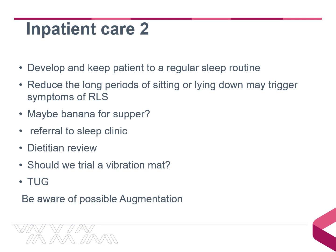Get the dietitian to come and review the patient's diet and what modifications could be made. Could we trial a vibration mat? If you're in an area that has a lot of patients with RLS, perhaps that's a research or quality improvement activity that could be considered. Include the timed up and go in all mobility assessments, and be aware of possible augmentation.